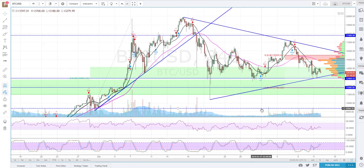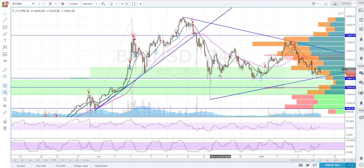This is just a 4-hour view. Again, we have some more fib zones that we're currently in. If we break below this 13,000 level, then that fib zone goes bye-bye, and we're looking at this lower one to hold. There is a little bit of a volume pocket here, so we could get a little move down like that, but that wouldn't be the end of the world.